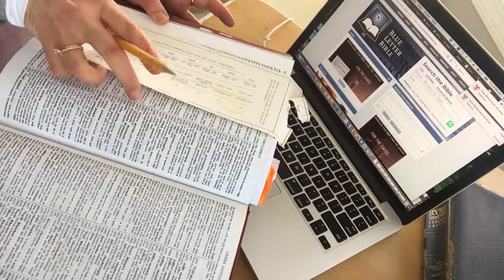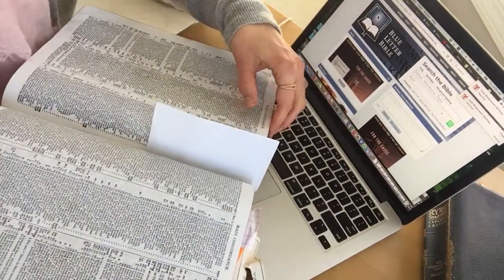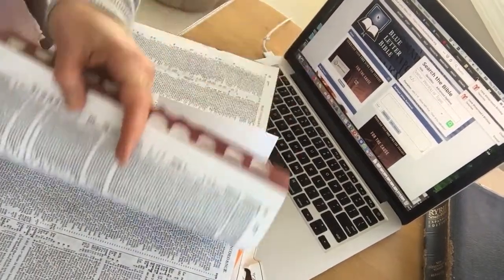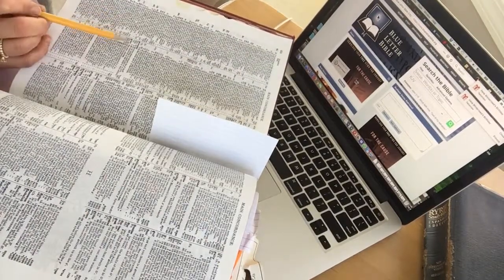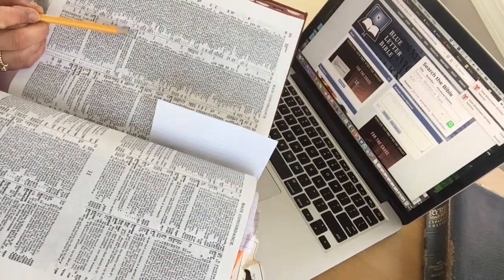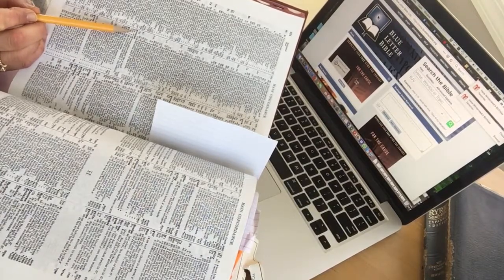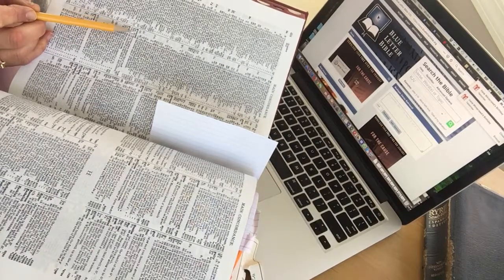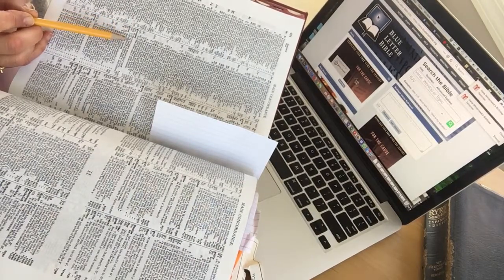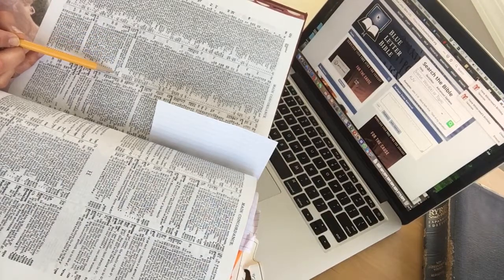And we can do the same thing. I also looked up the word ground. Grounded is back here. Here we go. The word grounded is found 3 times in the Bible, in the King James Version. And here we see Ephesians 3:17, being rooted and grounded in love. Yep, that's the verse we're talking about.